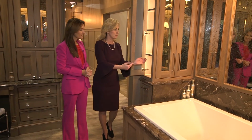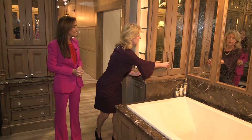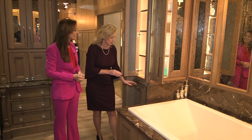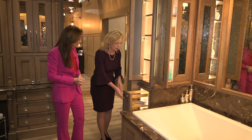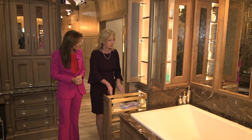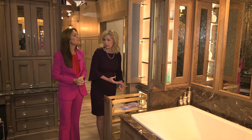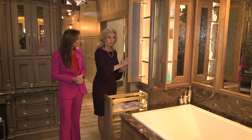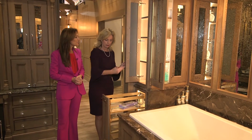Obviously, you want to be able to access what you have inside your cabinetry from both sides. Whether you're in your tub space, you can actually access your spa items here, and we have this great amount of storage and this pull-out storage center here. All beautifully lit too, as you can see as we open every door. This is called a functional in, where you can functionally operate it from either side.